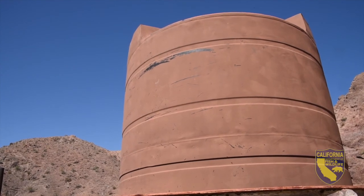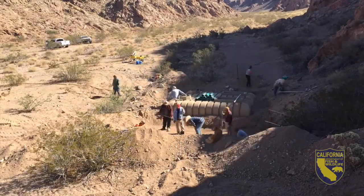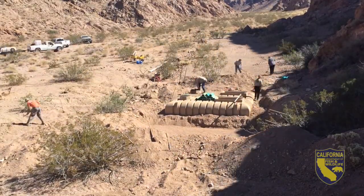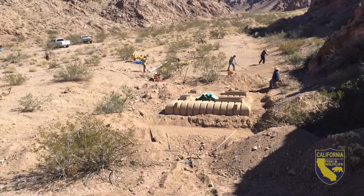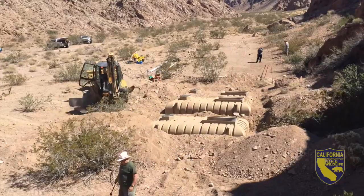The conditions of the permit allowed the society to disturb this desert habitat and dig the large holes necessary to build the large plastic water tanks that will supply all the wildlife, not just the sheep, in this area with water throughout the long, hot summers ahead.